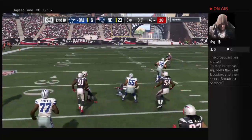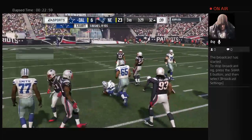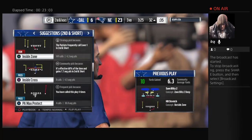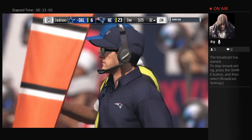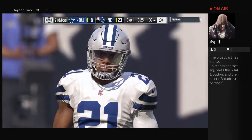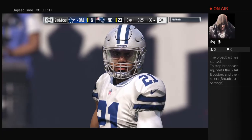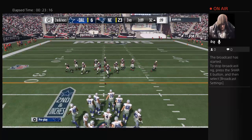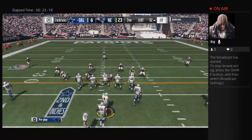A 1st down carry by Elliott. And down inside the 35, he goes to the 32-yard line. Not an ideal spot to be on 1st down, but I love that the play caller did not immediately abandon the running game and say, okay, we've got to throw in order to pick it up. Stayed with the run, was rewarded with a big-time pickup. Now they're in 2nd and manageable. And after the play on the ground, that brings up 2nd down here.